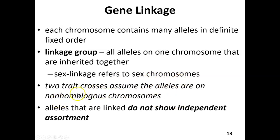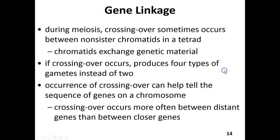When we talked about two trait crosses in chapter 23, we assumed that those traits were on different chromosomes so that they were not inherited together. Because sometimes alleles that are linked don't show independent assortment. They don't separate like they would if they were on separate chromosomes.